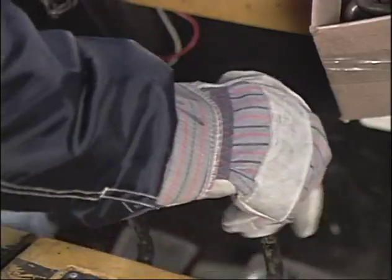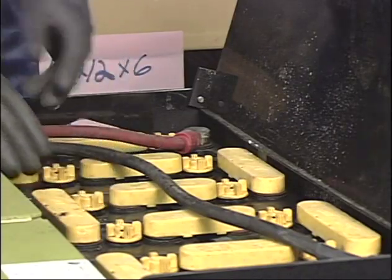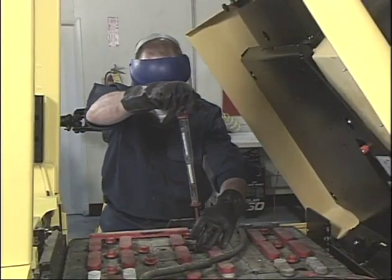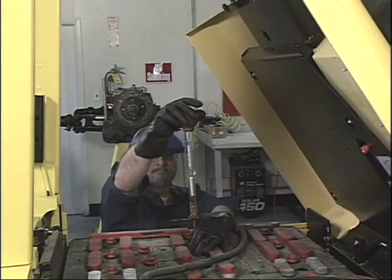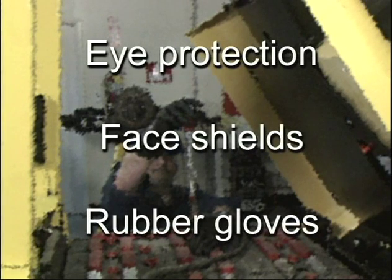Check the hydraulic controls and oil level. Examine batteries for leaks and corrosion. Make sure that cable connections are tight. On electric-powered trucks, test the battery's electrolyte level and specific gravity. Remember to wear personal protective equipment. Eye protection, face shields, and rubber gloves are mandatory whenever you work with battery acid.